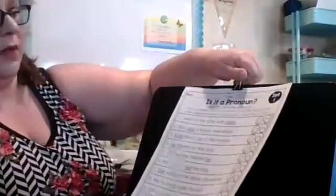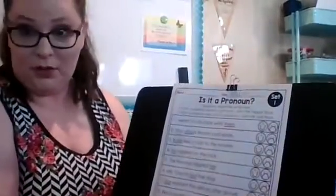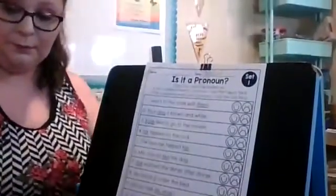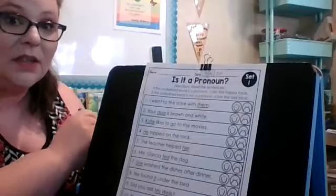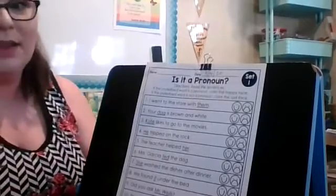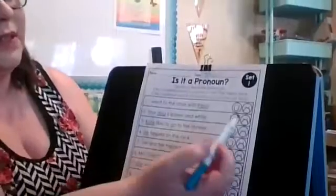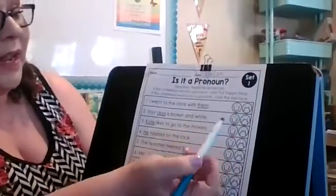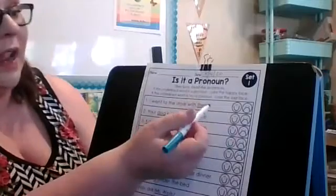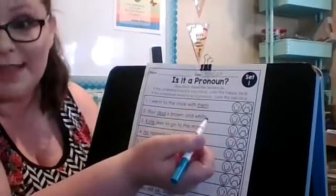So today's pronoun page for April 14th, it's only one page. That's all I have. And it's super easy. You're taking a look at it. You're going to read the sentences first. Okay, and then if the underlined word is a pronoun, you're going to color the happy face. If the underlined word is not a pronoun, color the sad face.